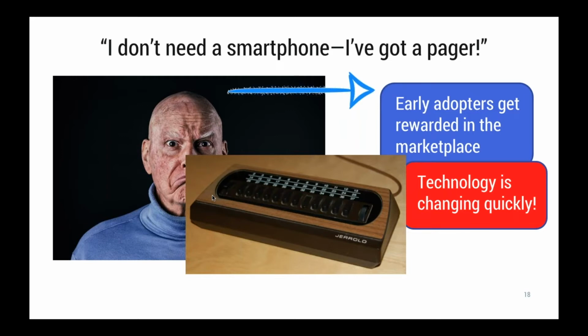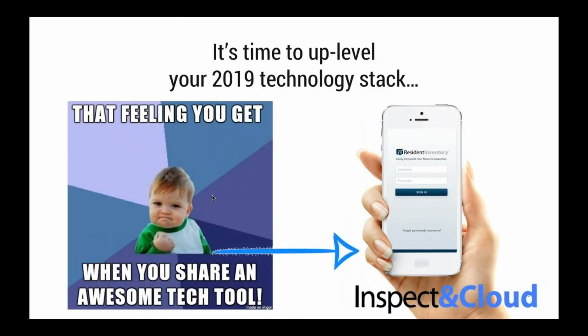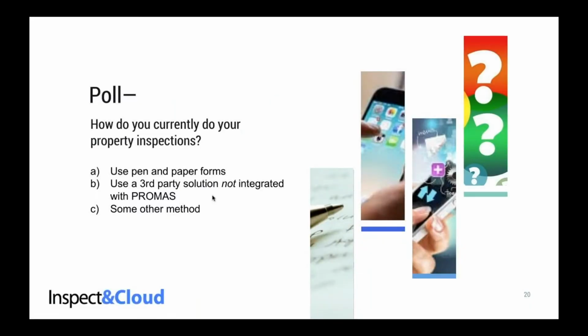And what we know in the technology world is that early adopters get rewarded in the marketplace. And with technology changing so quickly, all of these tools that I'm recommending to you, including PROMAS and Inspection Cloud, are ways that you can get a competitive advantage over all of the competition in your local area, and the competition that will continue to grow as more and more millennials come into the marketplace. So it's time to level up your 2019 technology stack, and that's what we feel Inspection Cloud is going to be really good at doing, and I'll tell you why.